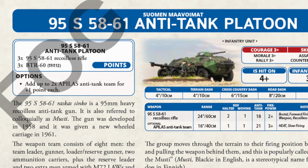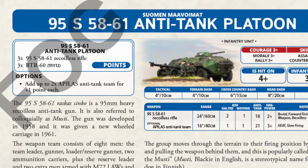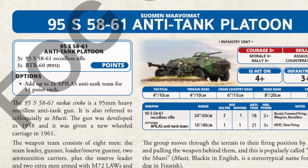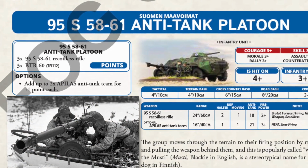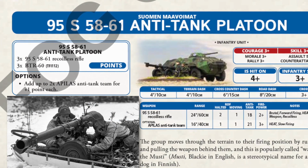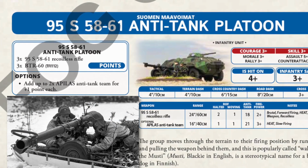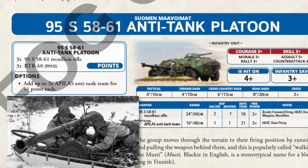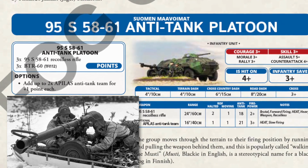Finnish mechanised infantry companies also get access to the 95 S5861 anti-tank platoon. This platoon has 3 gun teams equipped with 95mm recoilless rifles mounted on a wheeled carriage. Each gun team has a BTR-60 APC transport.